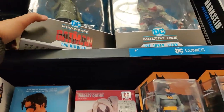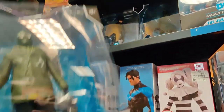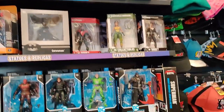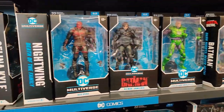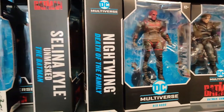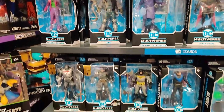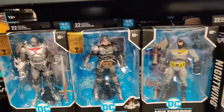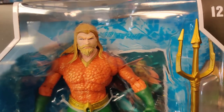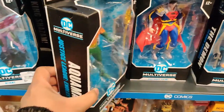We also got the movie Riddler here. Oversized. And that movie Batman over there too. Nice. Very cool display pieces. Batman, Catwoman. Yeah, Death Metal Batman, Lex Luthor Power Suit. There he is, Unmasked Batman. That's the one. Crazy. Red Hood, Selina Kyle Unmasked, Nightwing. Yeah, three Jokers, Hazmat Suit, Gold Label, very expensive. Oh wow, Aquaman. Nice. That looks really cool. Arthur's never looked better. Holy crap. It looks awesome. Neat. Any more?